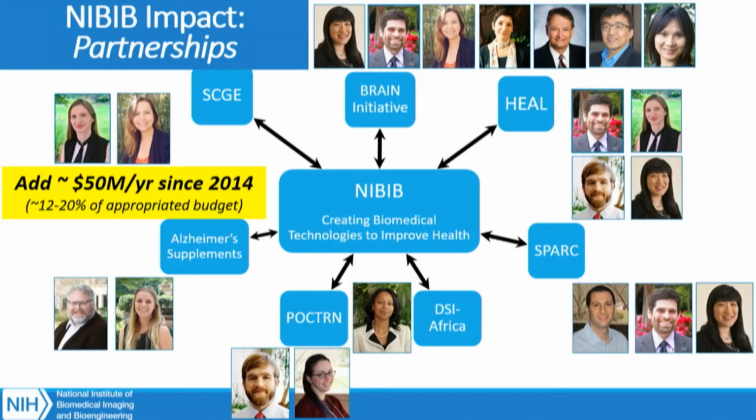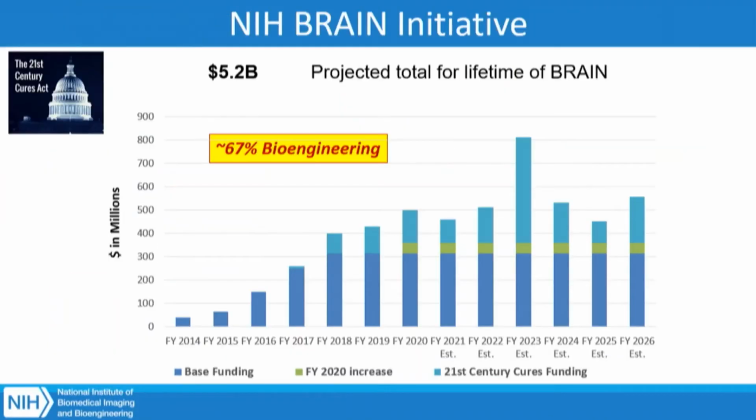Through these partnerships, we bring in about $50 million a year to our research community. So the individual funding announcements that get developed by our staff within the context of these bigger initiatives increase the resources that we spread into the community by about 20%.